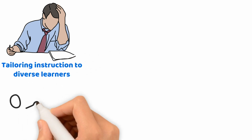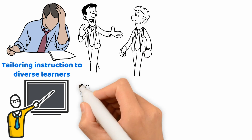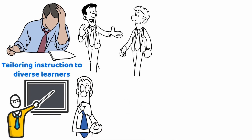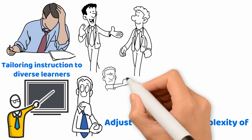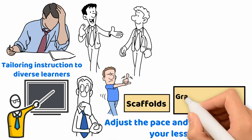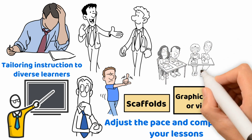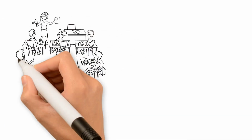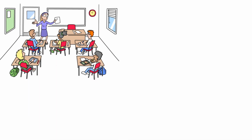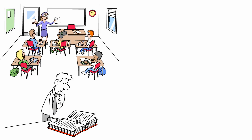Here's your insider tip. Differentiation is your best friend. Start by assessing what your students know. Use this info to adjust the pace and complexity of your lessons. And don't forget about scaffolds, like graphic organizers or visual aids, to support learning. Remember to look for ways to group students effectively. Whether it's whole class, for uniform lessons, or mixed groups for varied interactions, your strategy should fit the reading level and needs of your students.